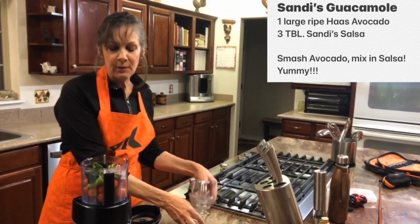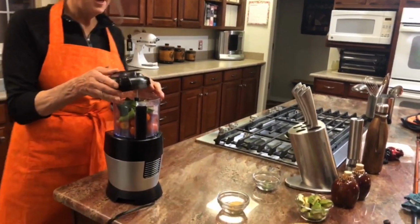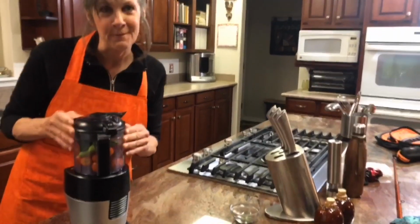What I'm using basically is a food processor. So we're gonna put it in here. And we're doing this live, so hopefully you don't have any problems.